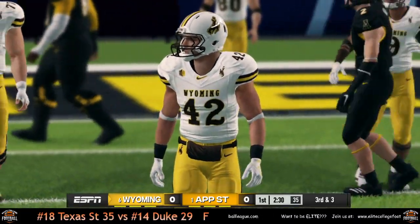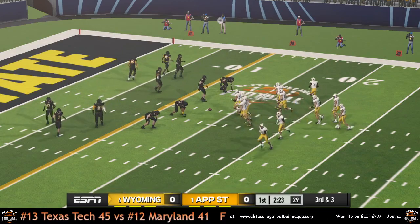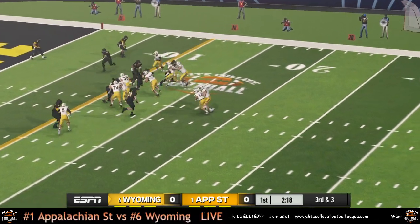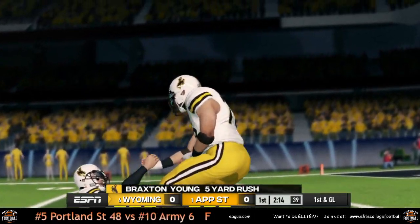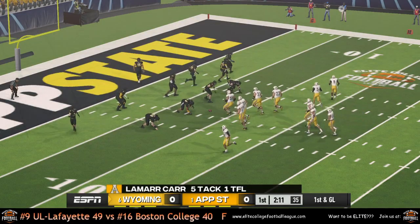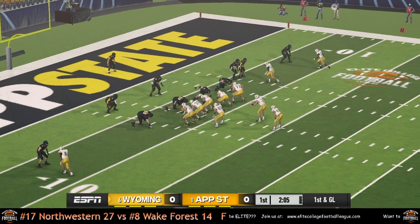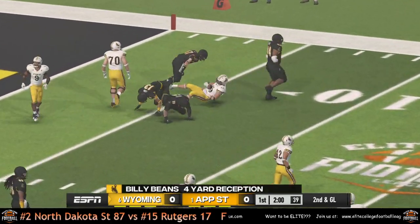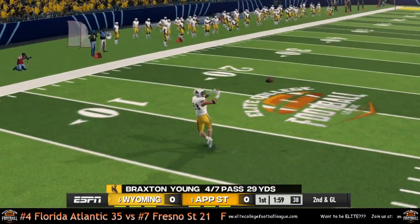At 3rd and short, I'd say, unless you get sacked or a loss of yards here, go for it. Going by the defender, first down, keeps the drive up and going and smooth and flowing. Lamar Carr with the tackle there. Now rolling out to the outside, Beans looks crushed, but still gets 4 yards.